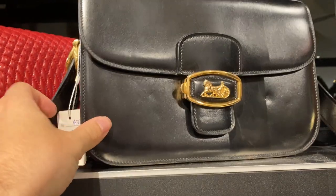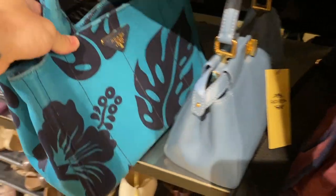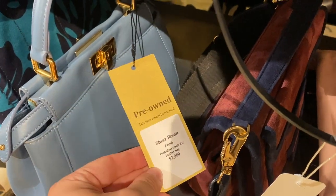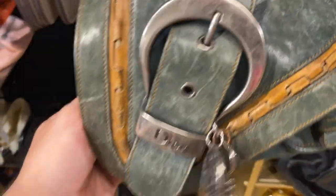The layout was a bit confusing, but they had a lot of vintage pieces like this vintage Celine. They also had quite a few Balenciaga pieces, this Prada bag, and this Peekaboo. I loved the color, so cute. And the prices weren't that bad. All prices are in Canadian. They had quite a few Birkins, quite a few Chanel bags, quite a bit of LV as well. Everything was just out on display.